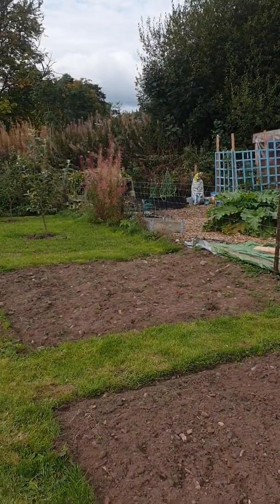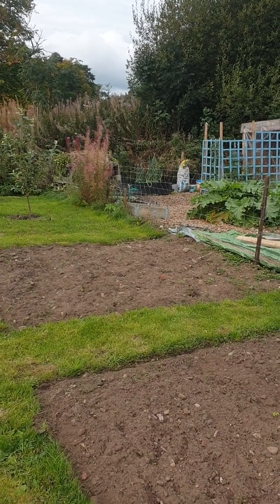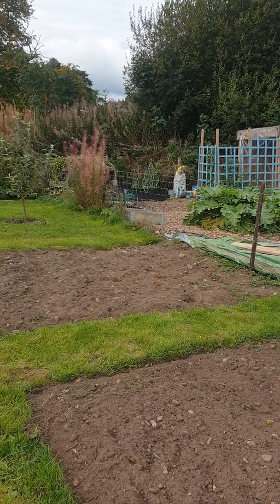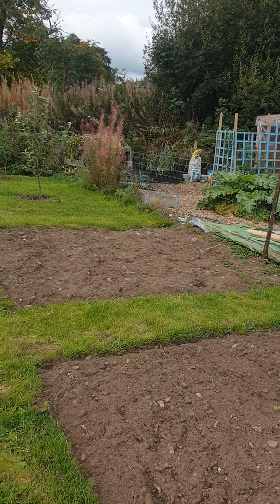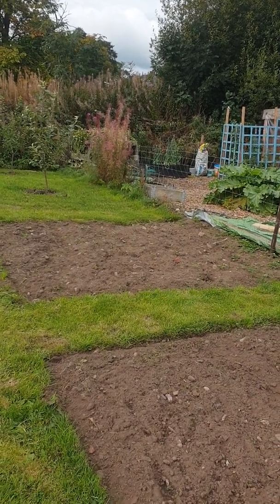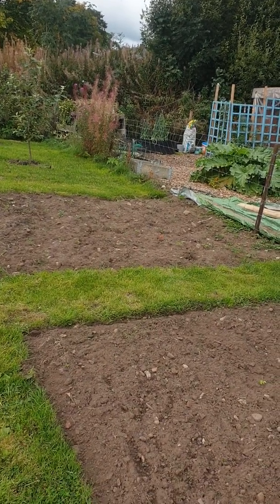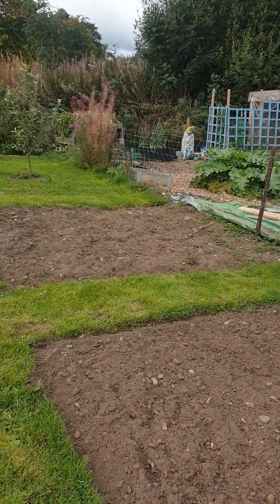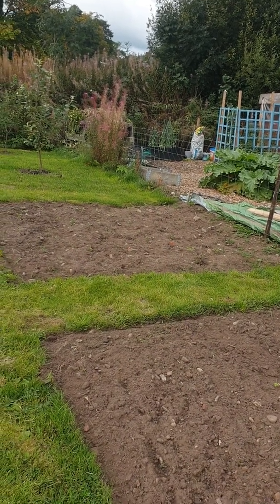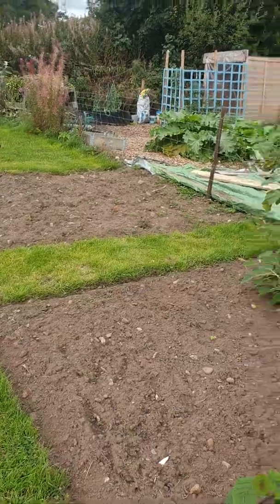So that bed over there that no longer has the potatoes in it, I had the Shetland Blacks in there, which I'm still working my way through at home. That is fallow now, and I'm not sure which way to go with that one yet, whether to plant it with another fruit tree. I was originally going to put in a greengage, so I'm not sure. I might get one, I don't know.